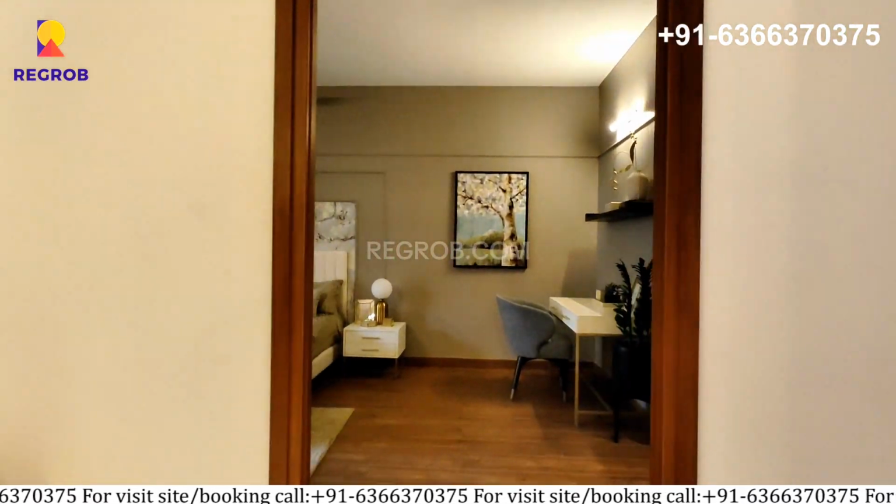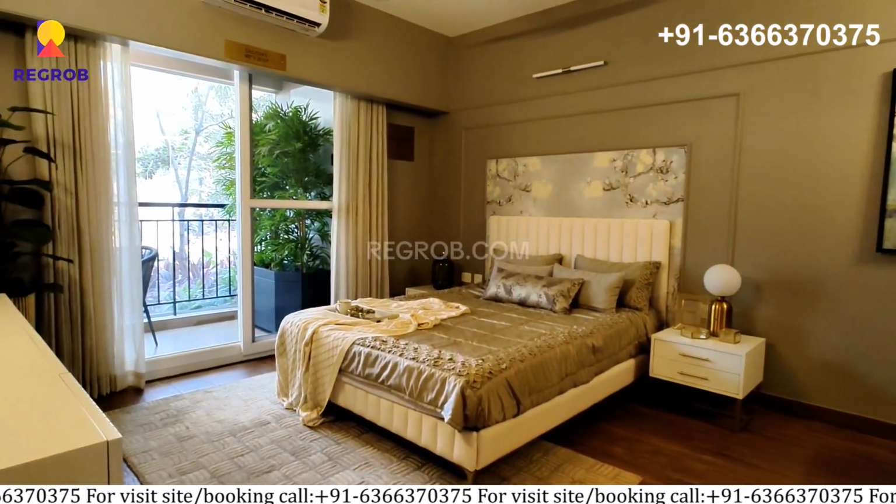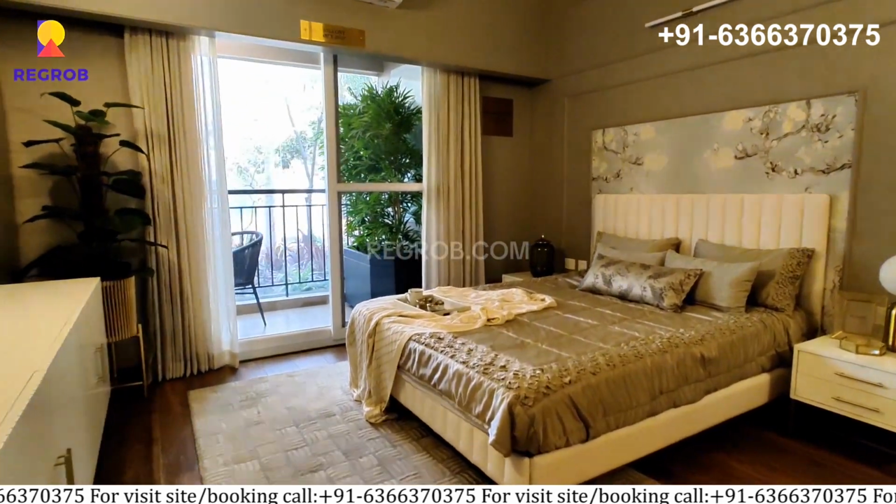Now moving on to the bedrooms. Here is the first bedroom with balcony view and attached washroom, which is well furnished and perfectly fitting with modern features.